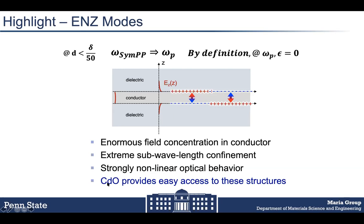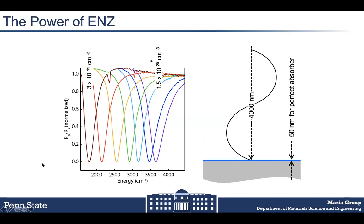The material that we like to use to access these structures are thin films of cadmium oxide. So I show here a plot of normalized reflection as a function of energy of a series of thin cadmium oxide layers on plain sapphire, where all we're doing is changing the carrier density from about 3 times 10 to the 19 to about 1.5 times 10 to the 20 per centimeter cubed. And simply by changing that carrier density and the film thickness, we can change the optical absorption all throughout the mid-infrared portion of the IR spectrum. And we know that interaction is changing because of the maximum in absorption, which corresponds to a minimum in the intensity that these materials experience with illumination of IR light.